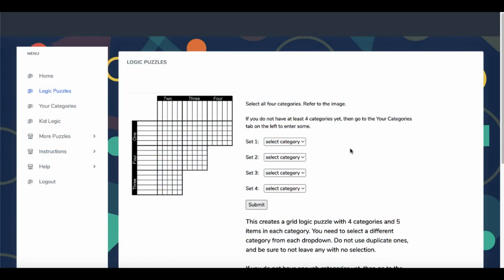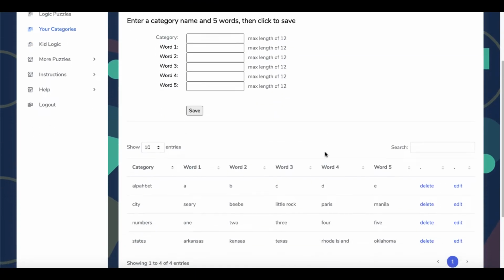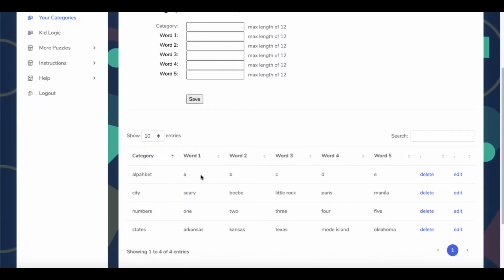Here you have 4 categories. In here, you select the categories. You can see the categories that I've added. To add your own categories, you simply click your categories and then you fill in your categories. The category with the category name and then word 1, word 2, word 3, word 4, word 5. You can see the examples I've used here.